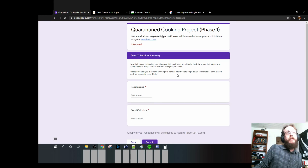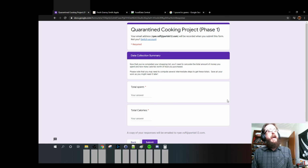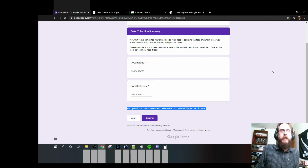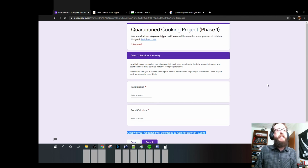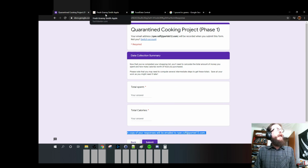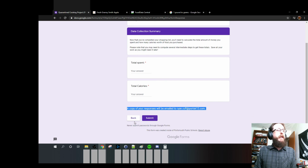Here, the final screen of this is for you to add up how much money you spent altogether and add up the total number of calories. And depending on what you bought, your numbers and my numbers are going to be different. Everybody's going to have different numbers, and that's part of the fun of this assignment. And then click submit. And it'll give you an email copy of your answers here too. So you'll have that in your email in case you need to come back to that information later. And that's the end of the assignment here.